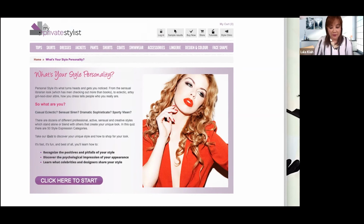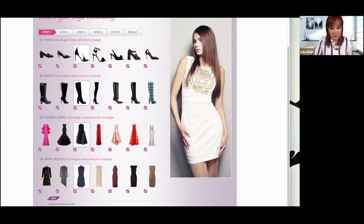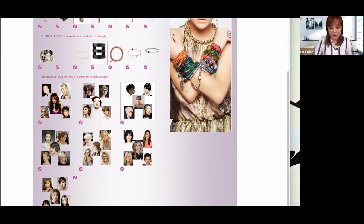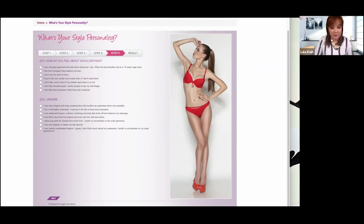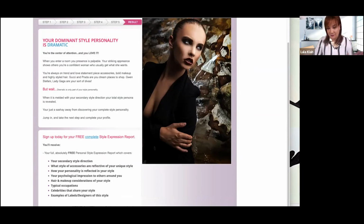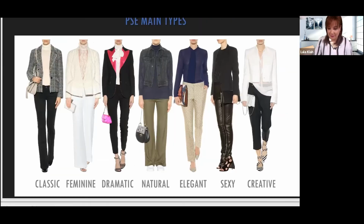That's what we do with clients to find out their style. We have these garments and you have to choose one that you like, only one. Imagine that you are in your closet and you are choosing your favorite items, your favorite hair, your favorite makeup. You're going to answer these questions, and at the end, it's going to tell you your style personality. For everybody, it's different. We know that we have seven different style personalities. This is how we find that for clients.